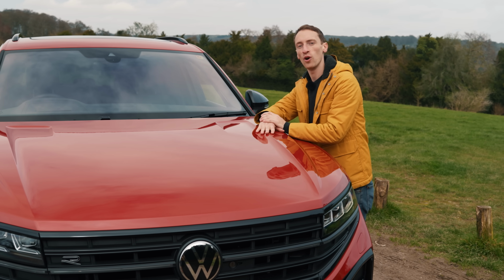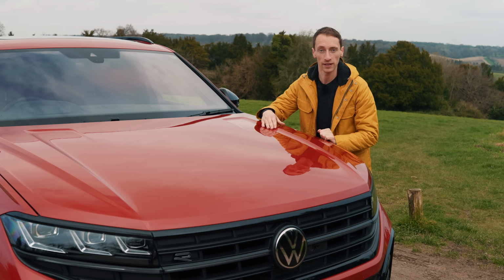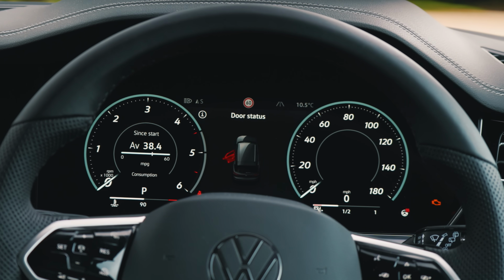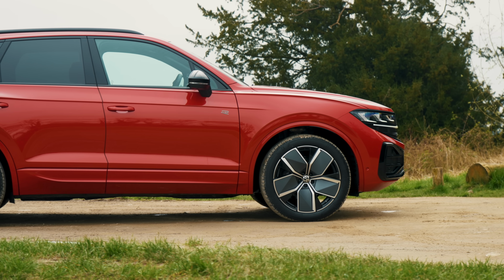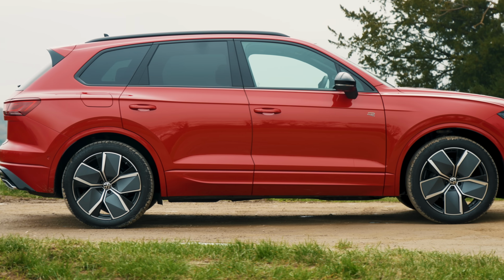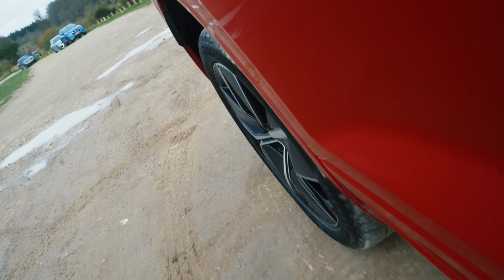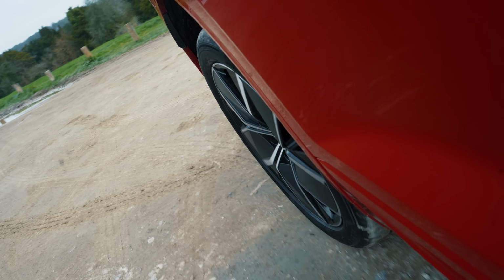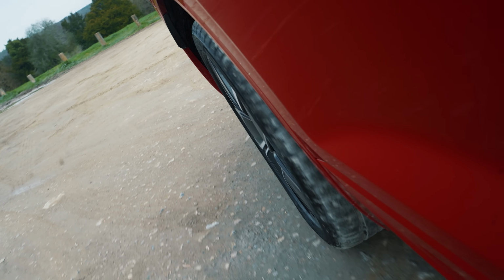You can still go mad on the options list though, so this test car has around £10,000 worth of optional extras added to it. So if you want, you can add things like night vision, heated rear seats, a head-up display, soft closed doors, and while lots of the options are worthy and fine if they're within your budget, there aren't that many that are absolute necessities. The only one that we'd really point you towards to consider is four-wheel steering. And what that does is make the turning circle of the Touareg 1 metre tighter. So if you do a lot of miles in town and regularly have to squeeze your car into a tight parking spot, it really makes a big difference and is definitely worth considering.